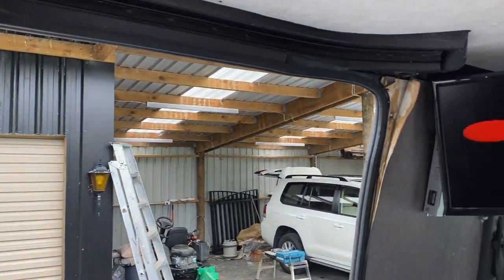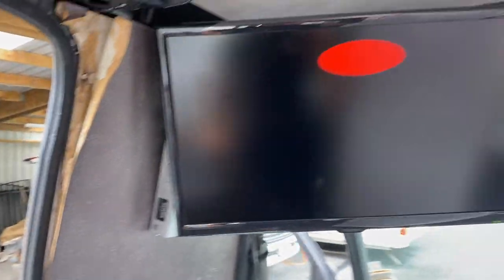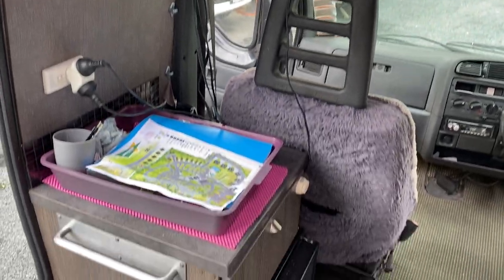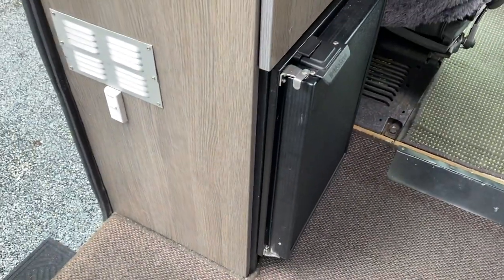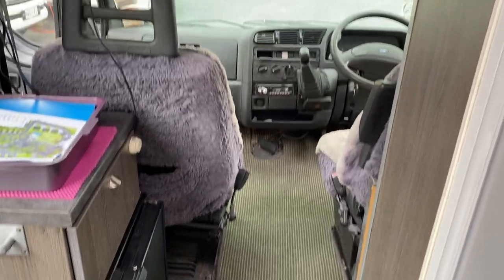Some of the wallpaper is peeling around over here by the TV. That just needs a little bit of glue. New TV with the Satlink controller here. Looking down here, we have a 12 volt refrigerator. Simply turn the switch on here and away you go. Once again, walk through to your cab.